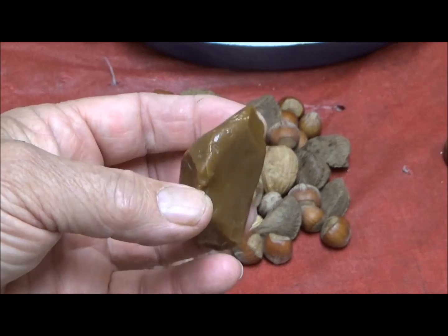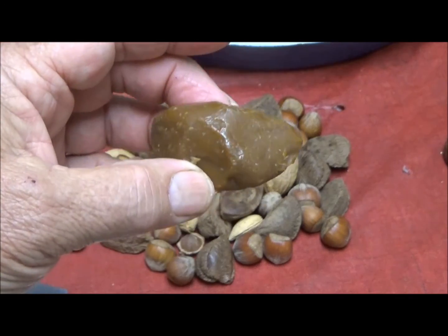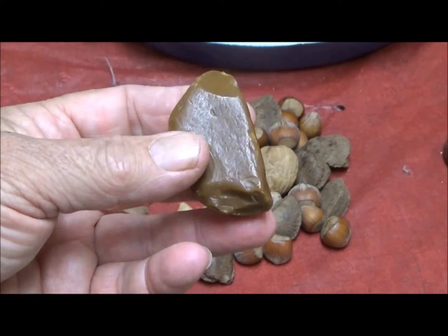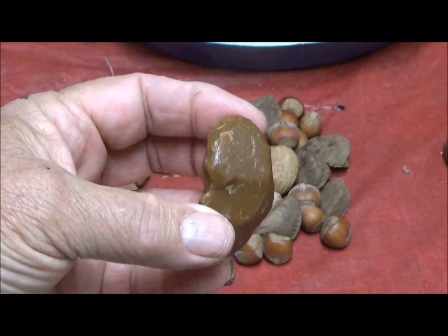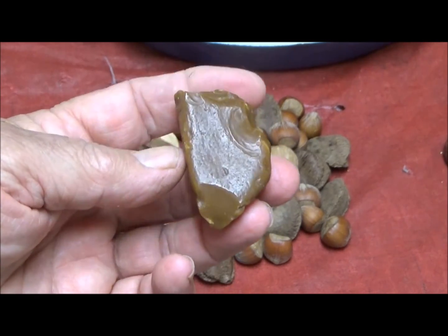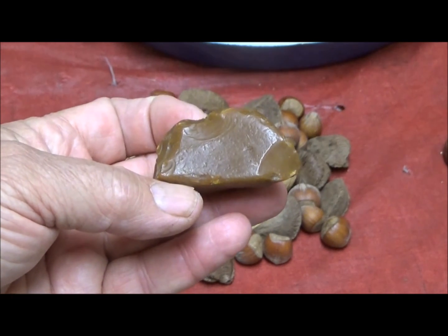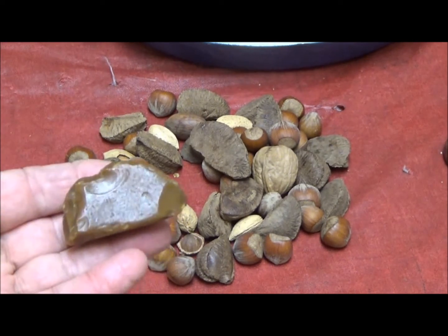translucent or sometimes even nearly transparent. Sometimes with fossil insects. This could capture insects as well. Although this amber strikes me as older. I would suspect this is a Cretaceous amber, but I have no way of proving that, not knowing where it came from. But you never know what you might find when you start working with natural materials.